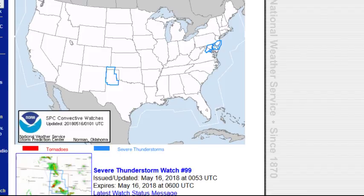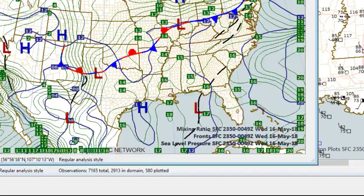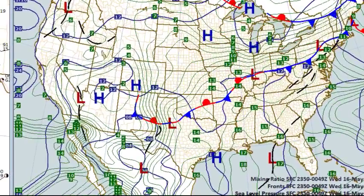And let's take a look at the surface map, and we'll start out with the big picture. This is the isobars, fronts, and mixing ratio. The mixing ratio is in green, and it's a proxy for dew point. One reason I like this over dew point is it's a little more sensitive to the higher values, so the gradients really stand out well where it's important.